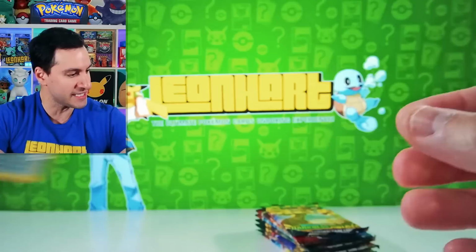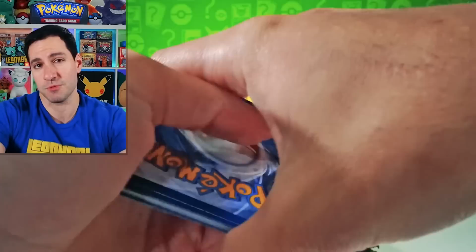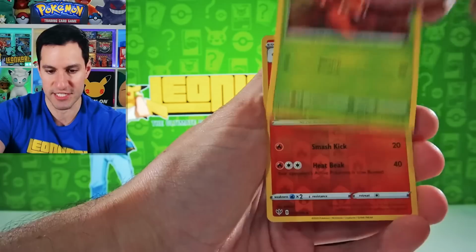Now let's get into Darkness Ablaze. Basically, there's some nice cards in the set, but we're basically just wanting Leafeon. We're basically just wanting that Charizard. So let's see what we can do in this specific set and get to the next sets. Lots of these sets, as we get a Milotic holographic, not bad.